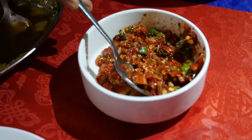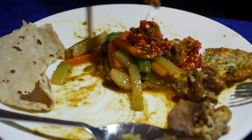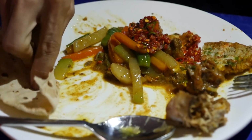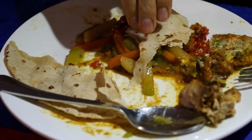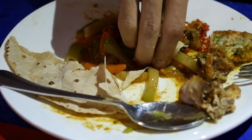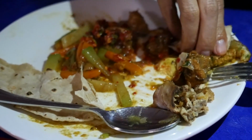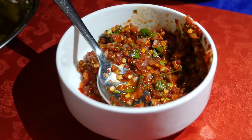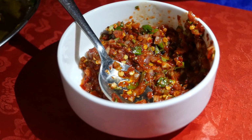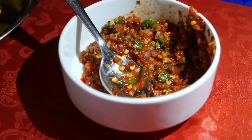Okay, and we just got a bowl of eze, which is chili sauce. Let me add some of this. Oh, and that omelet. Let me mix that with some of that veg, some omelet, and some of that eze. The eze has a really good Sichuan pepper flavor to it. And then I like there's onions in there as well.